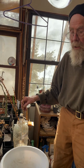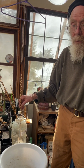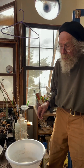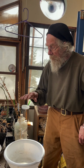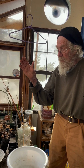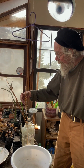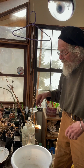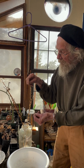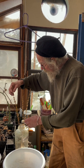So this plant is dioecious. Each plant is going to be either male or female. And we will show you in the springtime, we'll make a video showing you how to distinguish those. But basically the male flowers disappear in the summertime, and the female flowers start off small, about as big as your finger, and they stretch out and stretch out and stretch out until they get pretty big like this.